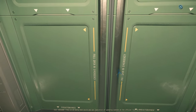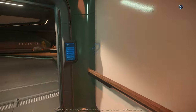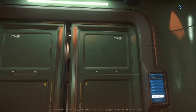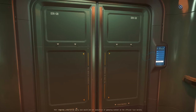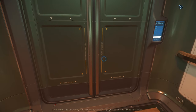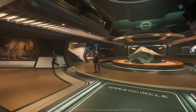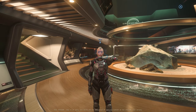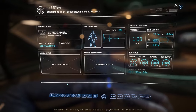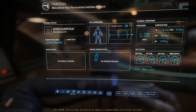Oh, and turn it off in Mobiglas. Jesus, that's impossible to use. The head tracking or eye tracking, or both? Just disable during Mobiglas. Yes. Because you'll try and click on something and you're looking at it, so your view keeps moving. Oh, that. Let's have a look, see how bad it is. I'm fine with that. I'm not.